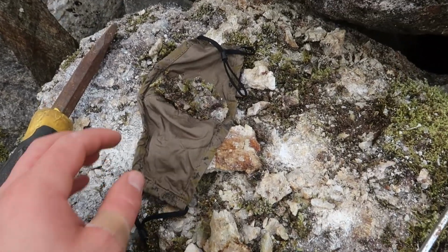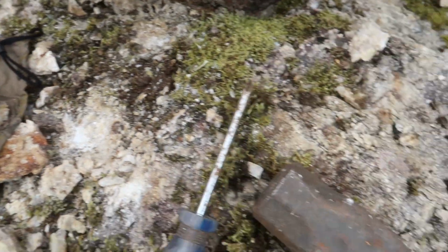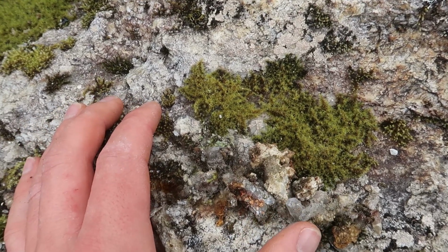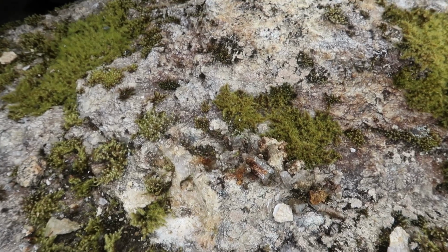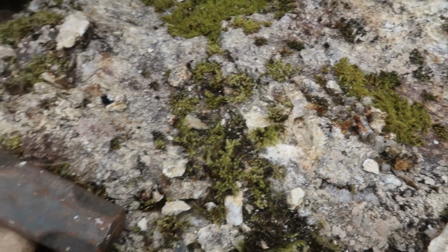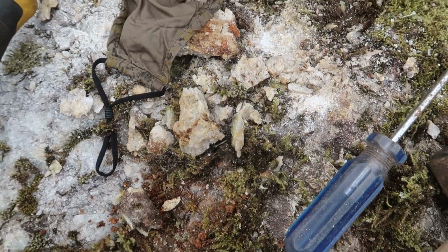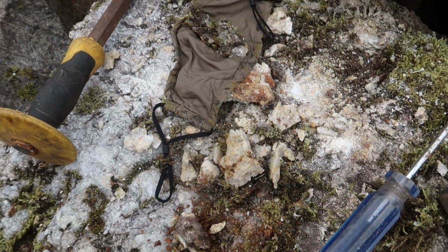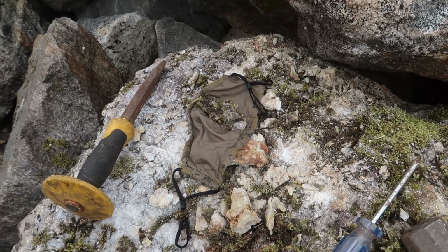Well, I found a pretty nice cluster in this one, right there, and I got some nice loose ones, along with some chalcedony and whatever. So yeah, it's pretty good for one boulder. That's about all I could get out of it this time. And yeah, I'm gonna move on to another one, see what I can find. Hopefully there's another one with a decent pocket in it.